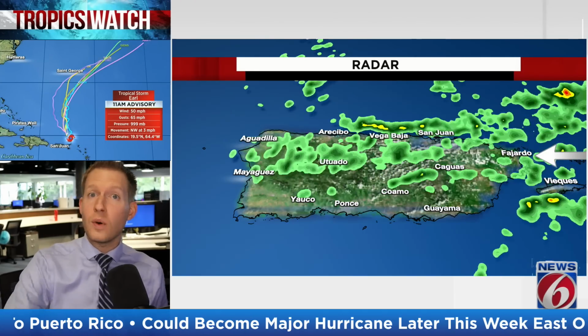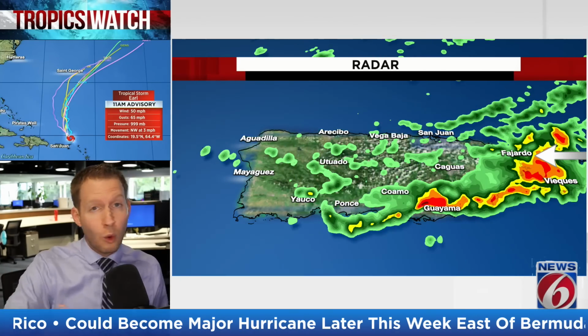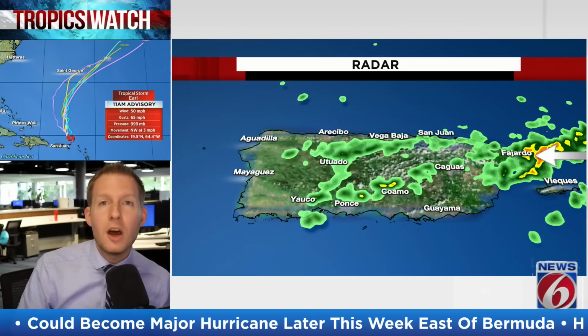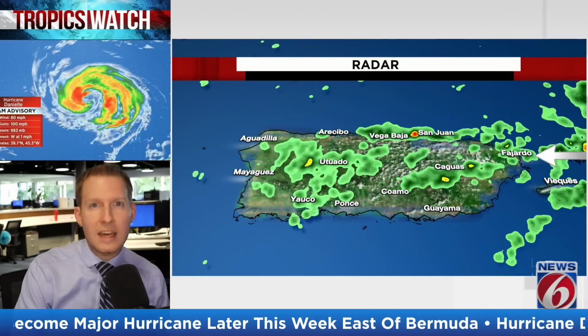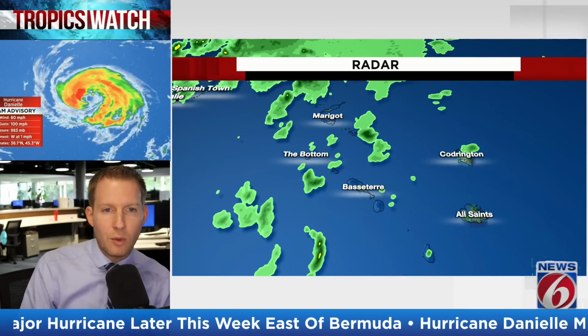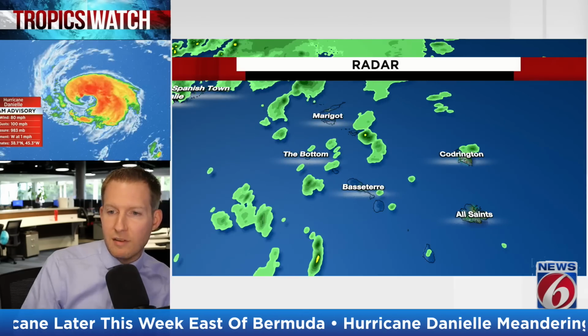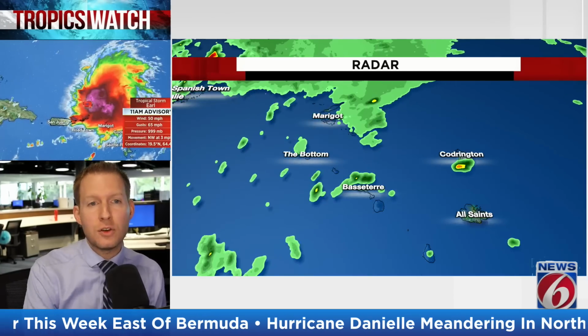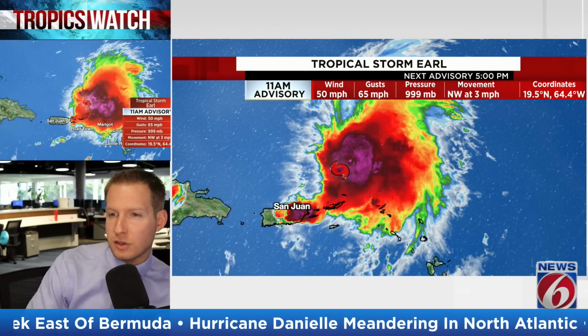So we are not going to have the direct landfall of Earl into Puerto Rico or any of the Caribbean islands. But some of these feeder bands, as a result of the system kind of dragging in all this tropical moisture, are going to continue to bring some of that heavy rain into parts of the islands as well. We're getting some of the heavy rain as these thunderstorms, again, kind of feed into Tropical Storm Earl as it kind of meanders off to the north.